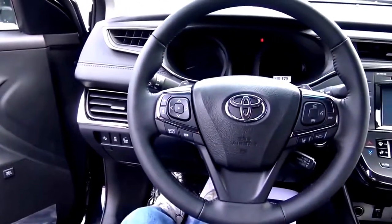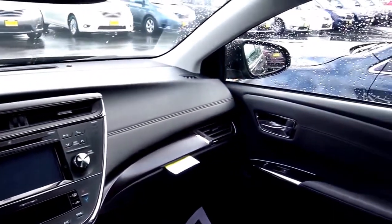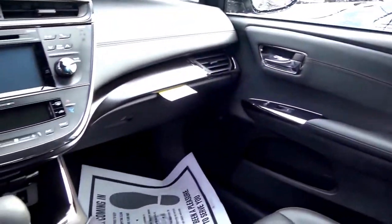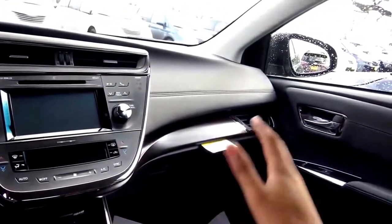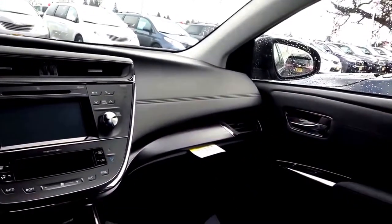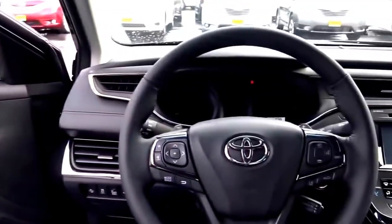All right, now stepping on inside of the Avalon here. It's a very nice place to spend your time. Plenty of room for the front occupants. I have plenty of headroom and plenty of leg room. And this cabin just oozes quality with nice stitching everywhere on the dashboard. And everything where you touch is pretty much going to be soft touch materials. But it's a very stylish and elegant looking cabin.